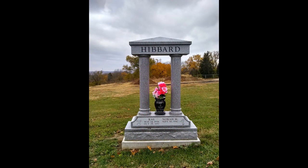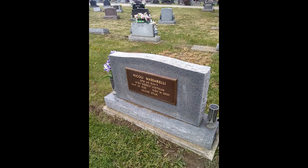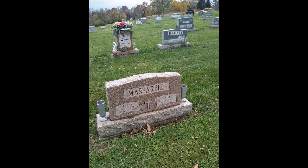This is a newer stone that I got a picture of that has like Roman columns for it and stuff. So yeah, it's very nice looking. I noticed there's a person. I recognize the last name here, so I'll just say I recognize the last name of a friend there. So I got a few pictures of those stones there.